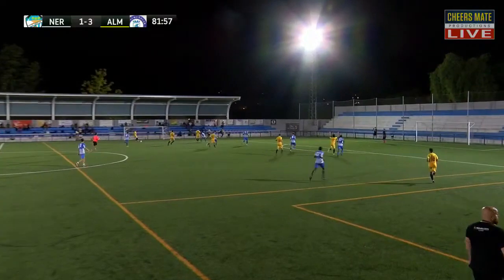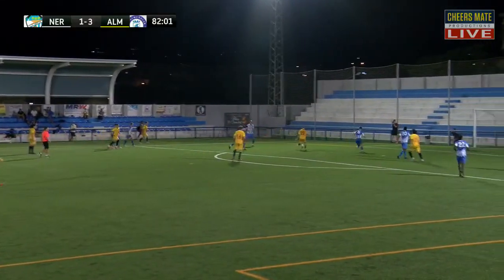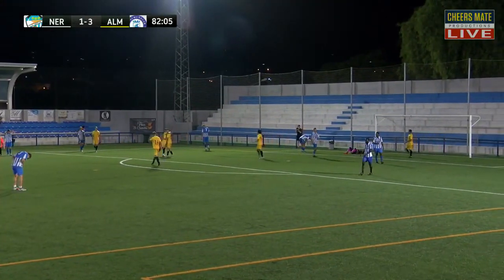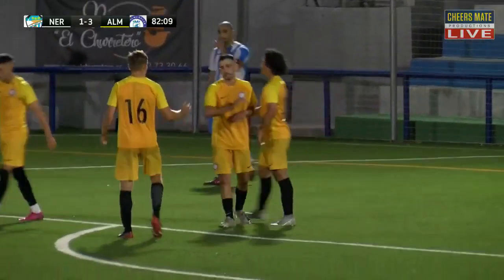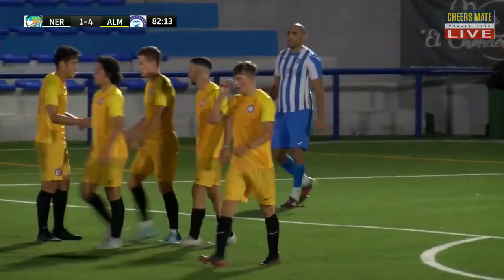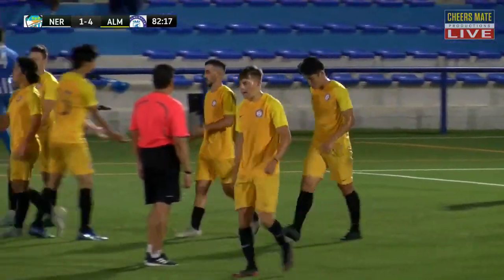Good attack. They've got 5 players up there. 5 options for him. Who does he find? He turns. And there is number 4. And that was put away by Wanlu, number 22 for Almunecar.